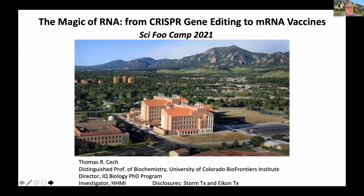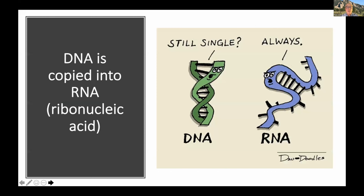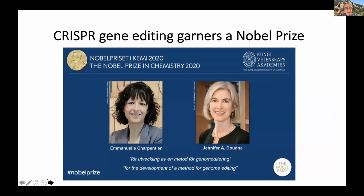And although scientifically there's not much difference. So I usually start with a little joke, but there's some truth to this, because the main difference between RNA and DNA is in fact the single-stranded nature. They have the same informational content. And so if there's an AGC along one strand of the DNA, there will be an AGC in the RNA copy of that DNA.